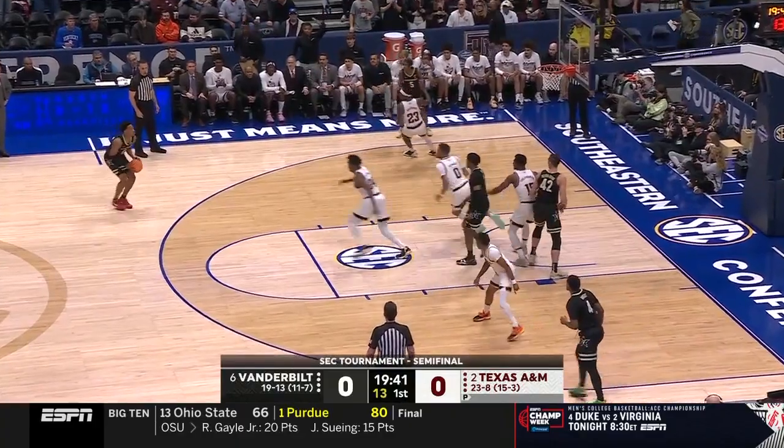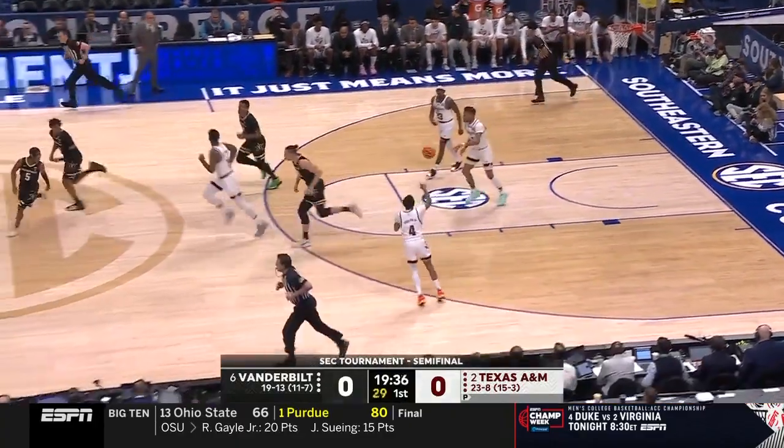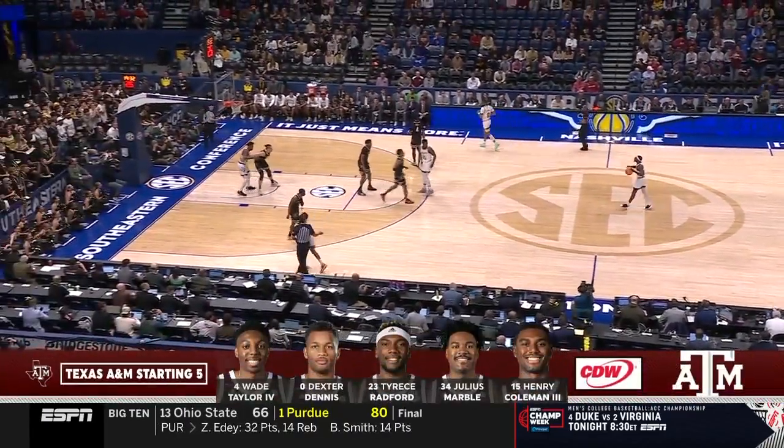Smith drives, he kicks. Here's your first three of the game. And it comes up just a little bit short. That was Tyron Lawrence. Take a look at today's starting lineup. They're brought to you by CDW.